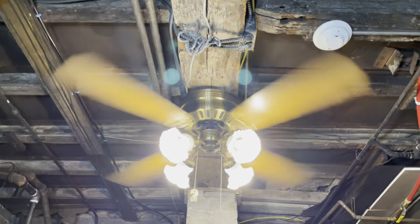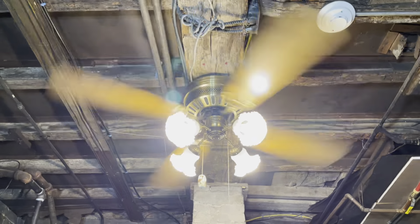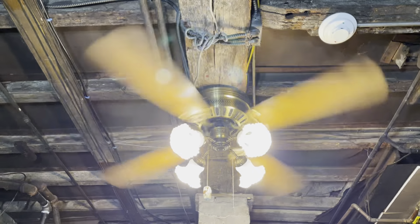Whenever I think of antique brass fans, I always go back to think of this one. This actually could even be the first antique brass fan I ever saw as a kid. But since I was a toddler at the time, I wouldn't have remembered.